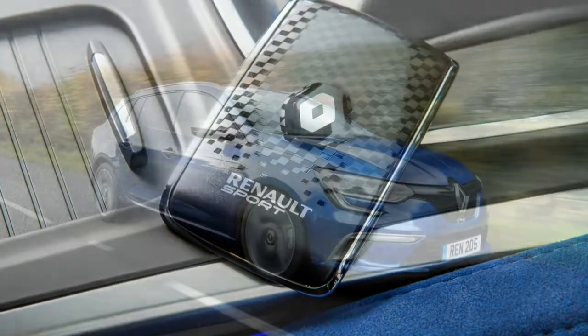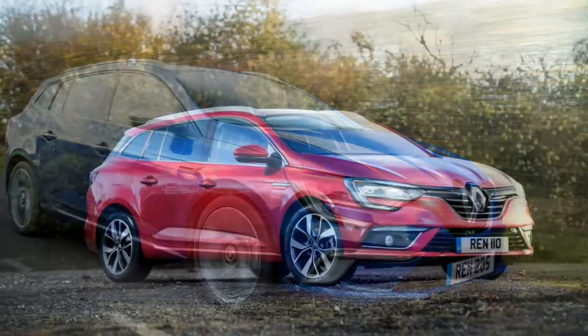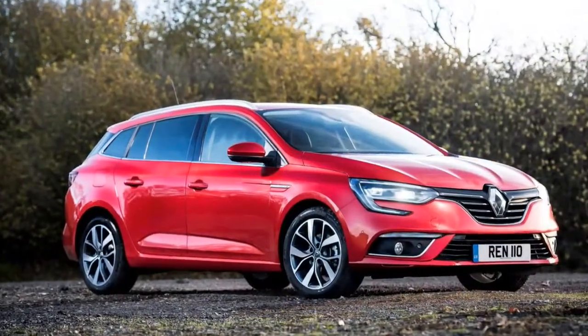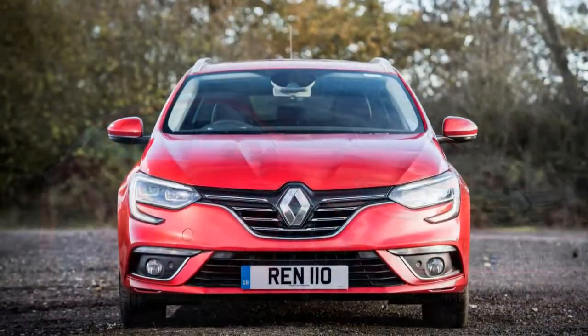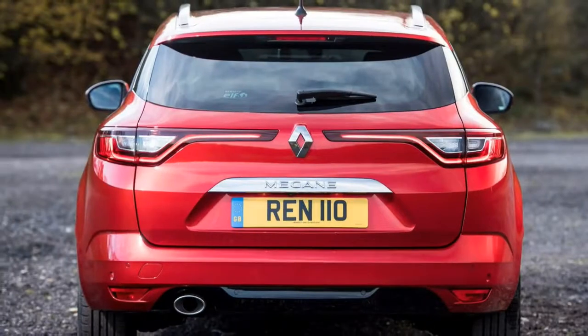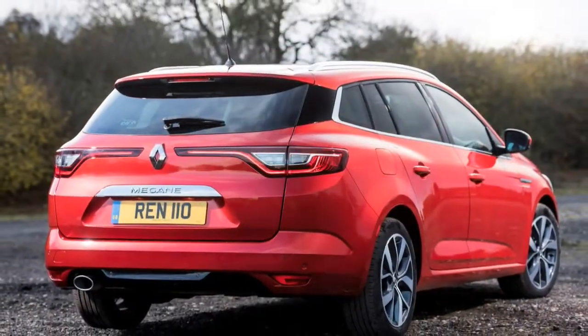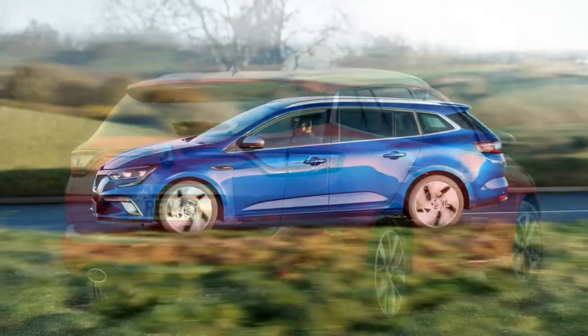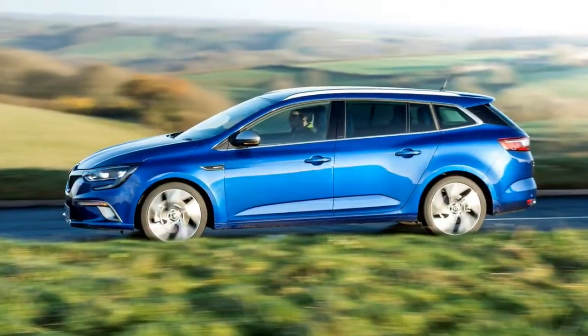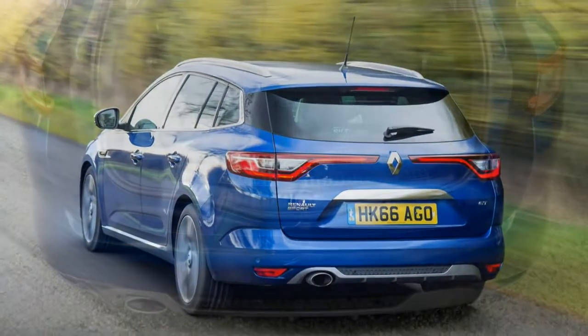Six trim levels. Lots of standard equipment. Something to entice all. The Megane Sport Tourer gets the same trim level lineup as the hatch and is largely in step with other Renault models. That means Expression Plus kicks off the range, moving through Dynamic Nav, Dynamic S Nav, Signature Nav, GT Line Nav and topping out at GT Nav.